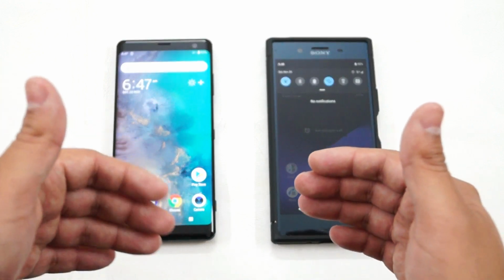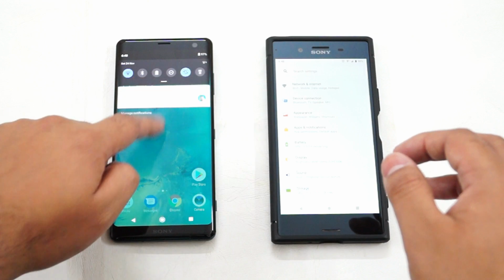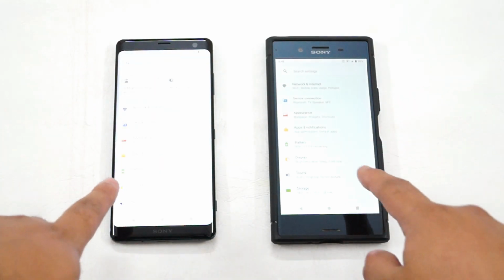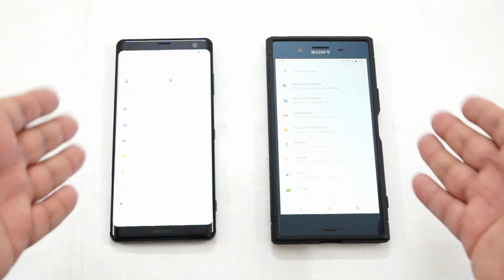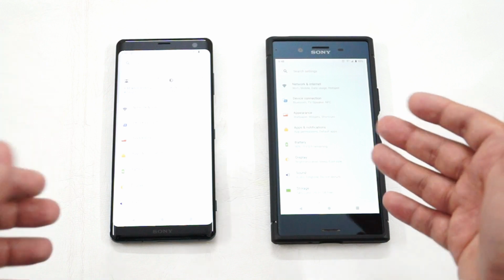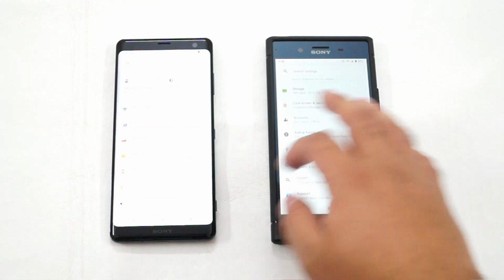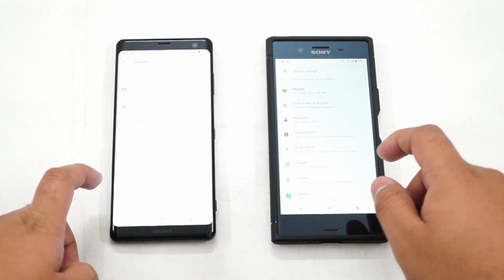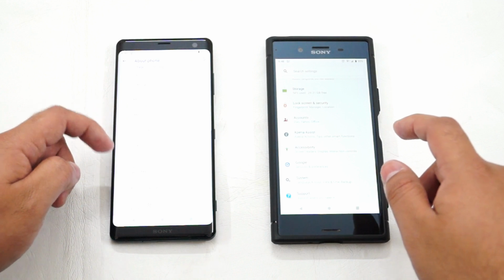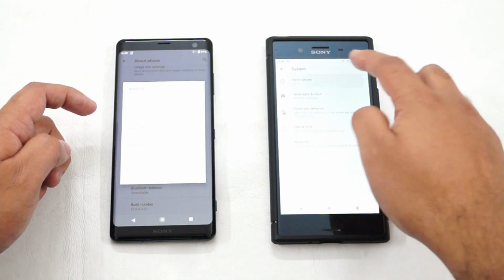And let's go to the settings screen on both of these devices. Here we are. The settings screen has been changed with some subtle changes, not much of a change here, but I think this screen looks cleaner and it is exactly the same as on Xperia XZ3. Like, here we go, the Android version, and same is the case here on XZ Premium.